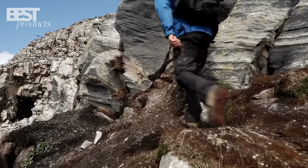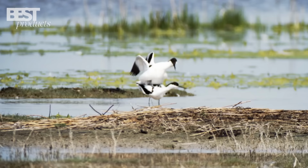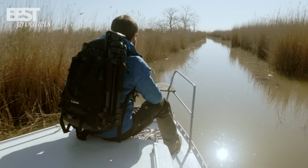If you're an outdoor enthusiast or simply love to observe the world around you, having a good pair of binoculars is essential. Whether you're birdwatching, stargazing, or just want to get a closer look at something in the distance, a quality pair of binoculars can make all the difference.